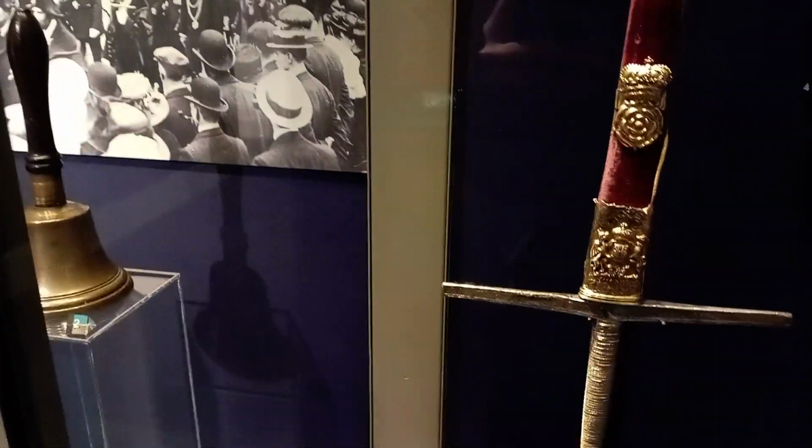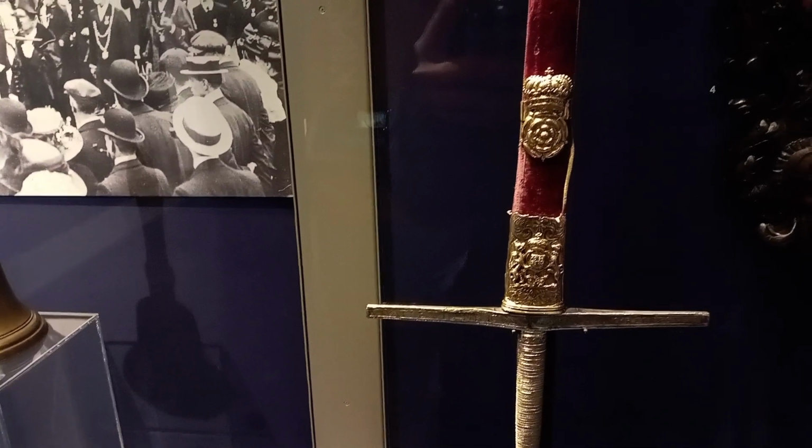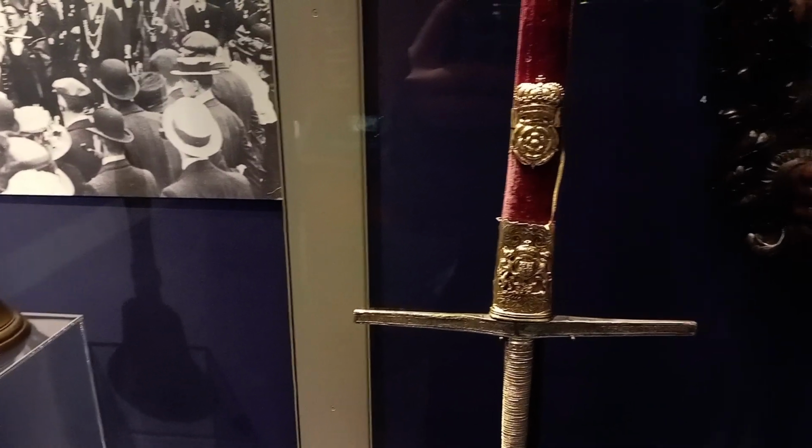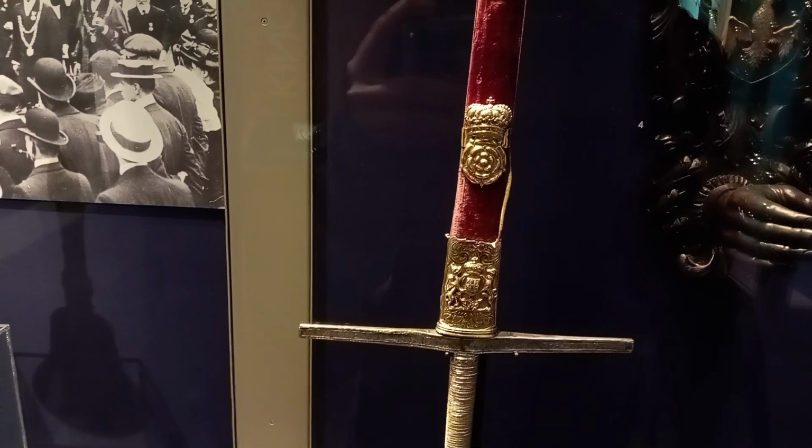Very cool. This is the mayor's sword bearer. There has been a sword bearer associated with the mayor's office since the 14th century. This King John sword is a symbol of the mayor's position as the enforcer and protector of the high authority and stable government in the borough.